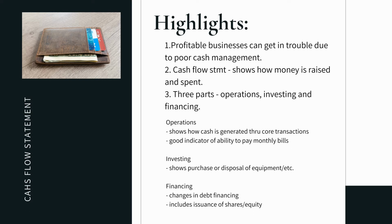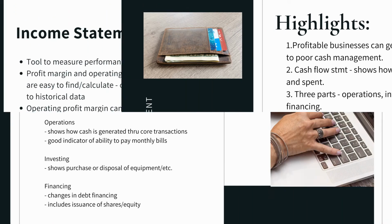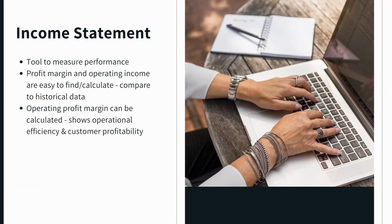Operations shows how cash was generated from the business's core transactions and is a good indicator of your ability to pay monthly bills. Investing shows your business's investment in new equipment or other financial instruments, or alternatively, the amounts received from the sale of the same items. Financing. Typically, this consists of changes to debt financing, but would also include issuance of shares if your business is incorporated.